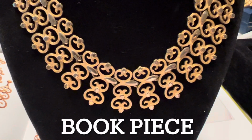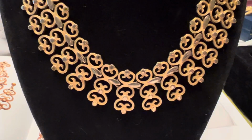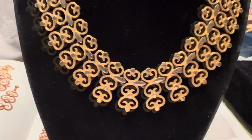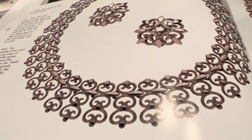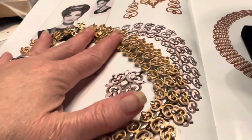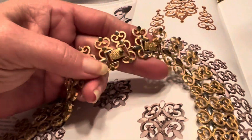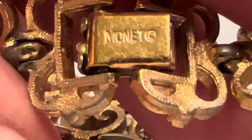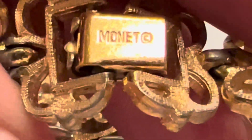This piece is located on page 200 in the Monet Jewelry book. This is an adjustable collar. It describes it in the book as having a lace pattern. The book actually lists it as being from 1965. Here is a picture of the one in the book, and this is my piece. My piece also has an extra link in it so it can be adjusted. Here's the marking on the back of this. It is Monet in all capital letters, and you can see it has the copyright mark on it.